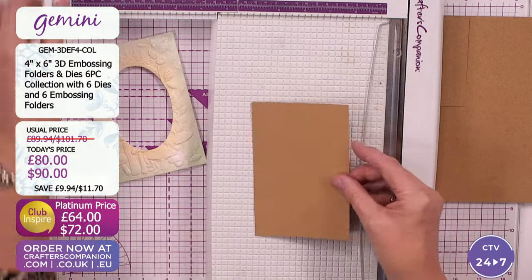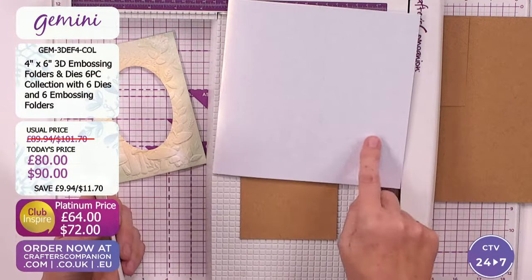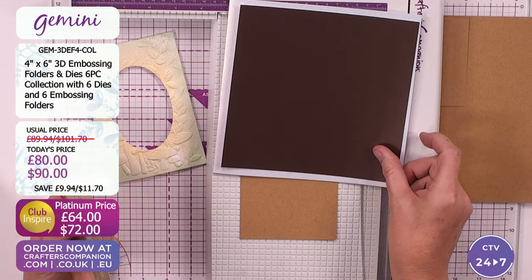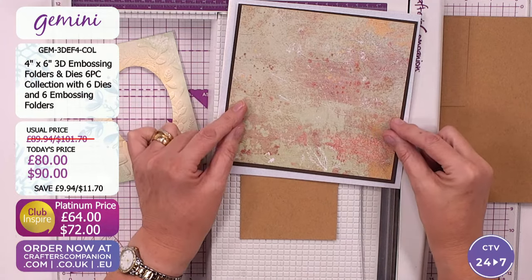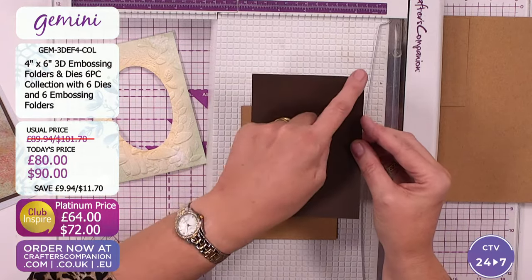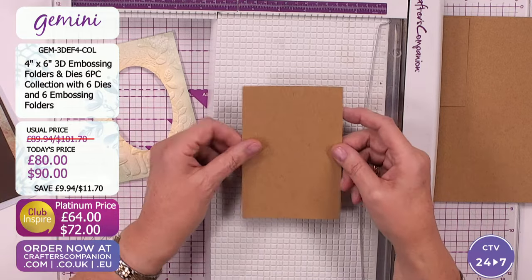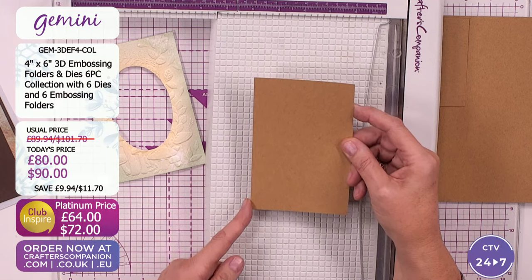Okay, so just to recap those then, we had our card blank at 7 1/2 inches square, we had our matte layer at 7 inches square, and we had our pattern paper at 6 3/4 inches square. Then we've cut an extra piece of brown at 6 1/4 by 4 1/4. And we've got our piece of craft card at 3 7/8 by 5 7/8.